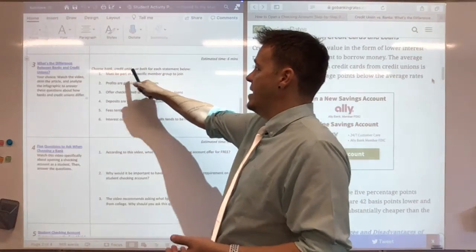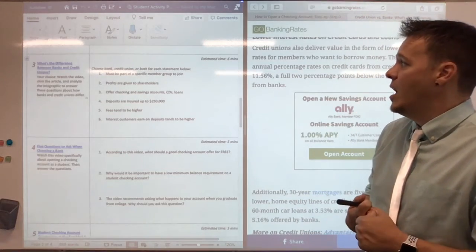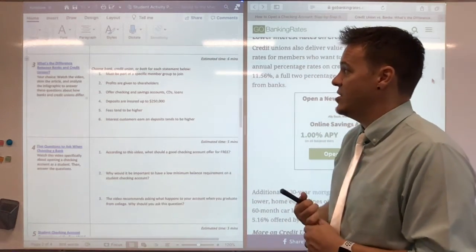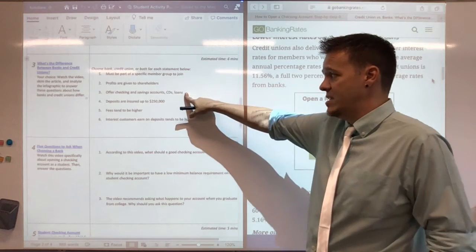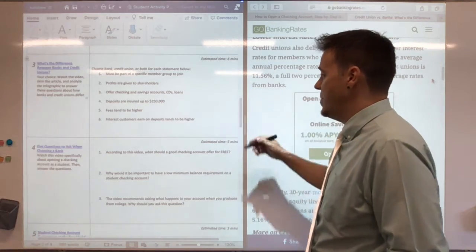So, choose bank, credit union, or both. All right, must be part of a specific member group to join. That would actually be credit union. I know that one for a fact. Profits are given to shareholders. Figure out which one is which. Offers checking accounts, savings accounts, CDs, and loans. That would actually be both. I'll tell you on that one. Look the last three up, and then you go from there.